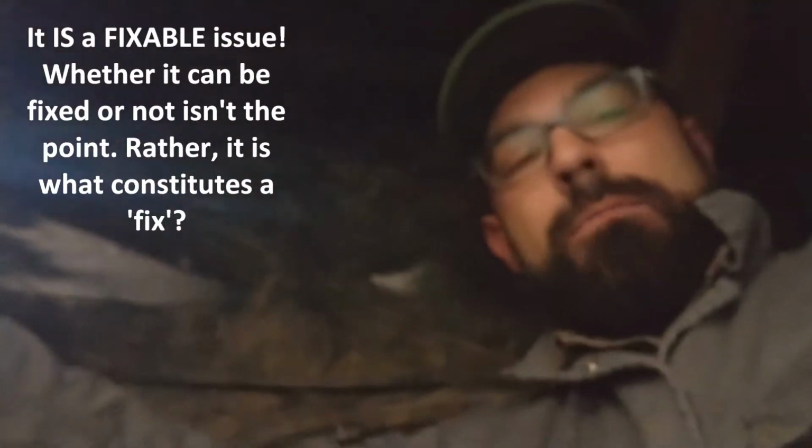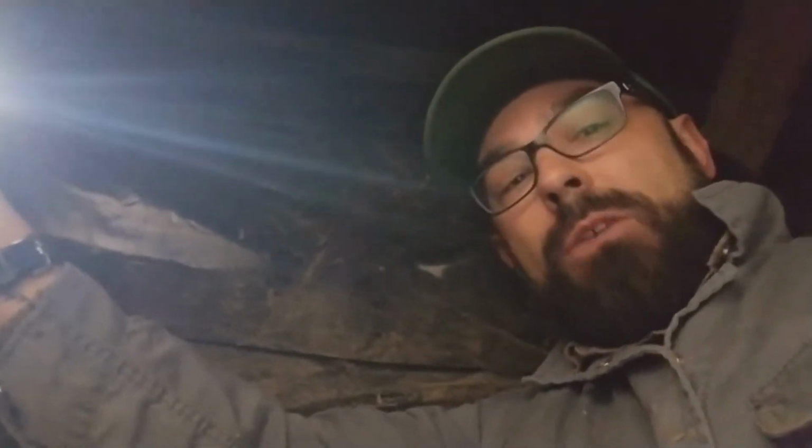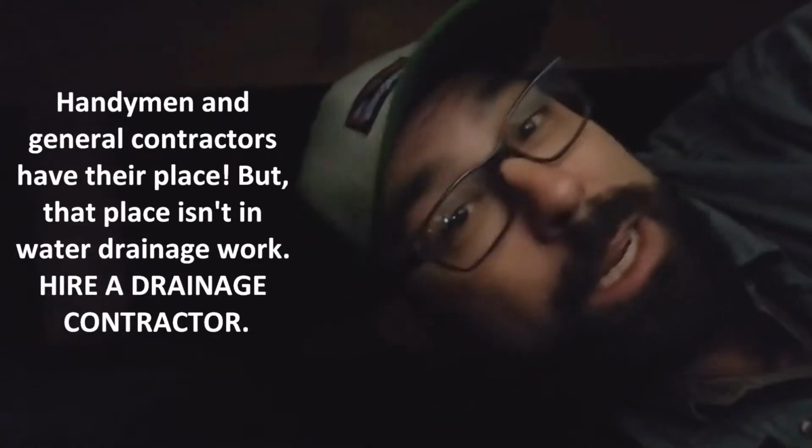It's a fixable issue, but it is important that it be fixed. And there's various methods to fixing it. The one thing that I would say about fixing it is, and this comes up quite a bit, you want to make sure that when it is fixed, it's fixed by a drainage contractor. That would be somebody who, generally speaking, is going to have the word drainage in their name. It's standard for that industry to offer a 10-year transferable warranty.